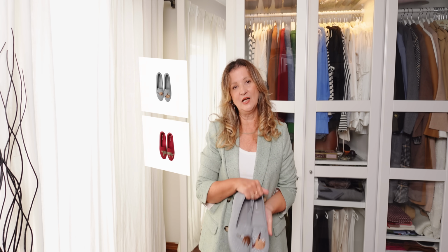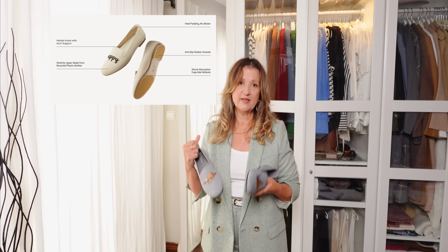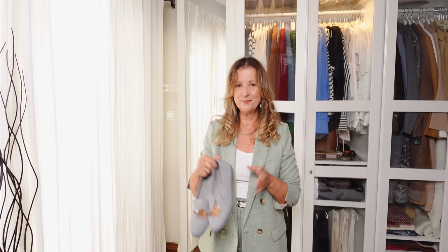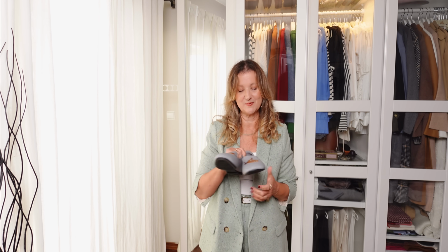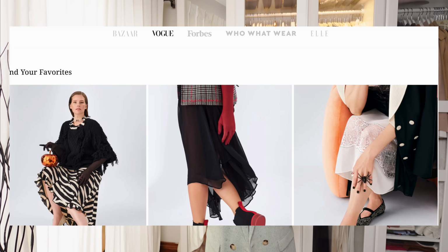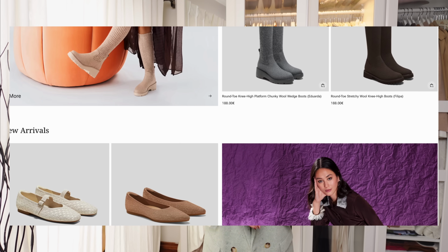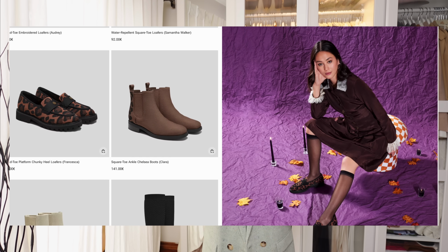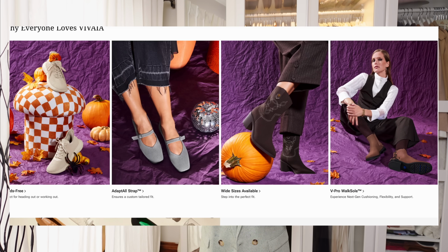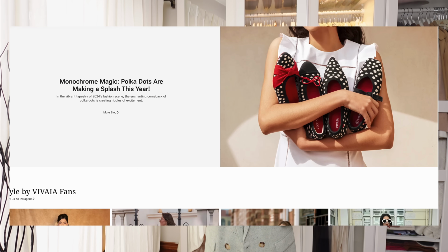Both Vivaia's loafers are incredibly comfortable. You can wear them with no socks if you want. They're easy to put on and off. I'm very pleased with both of these pairs of loafers. Vivaia, which is an eco-conscious footwear brand that really encompasses the idea of comfort, always aligned with the latest fashion trends, has just released some new designs that I just love and that I will be incorporating into my wardrobe and wear on a daily basis.